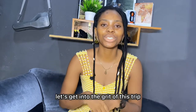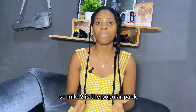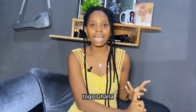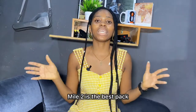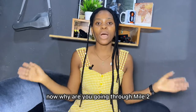Now let's get into the grit of this trip. From Lagos, you want to get to Mile 2. So Mile 2 is a popular park to get a bus from Lagos to Benin Republic, Togo, Ghana, Cote d'Ivoire, Burkina Faso here. Mile 2 is the best park to get these buses. Whether you're looking for a small car or you're looking for a bus, Mile 2 is the place. Now, why are you going through Mile 2?